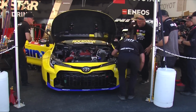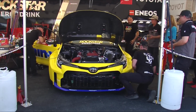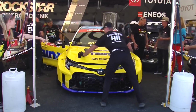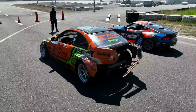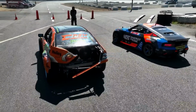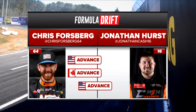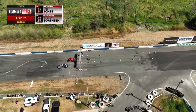All right, so you can see all hands on deck here for Ryan Turek, trying to find that. Make sure there's no oil coming out. That's the vitals right there. And awaiting the outcome here between Forsberg and Hurst. And here it is. Slide him left for Forsberg, right for Hurst. And Chris Forsberg gets the win. Forsberg gets the win. And Jeff Jones will lead.